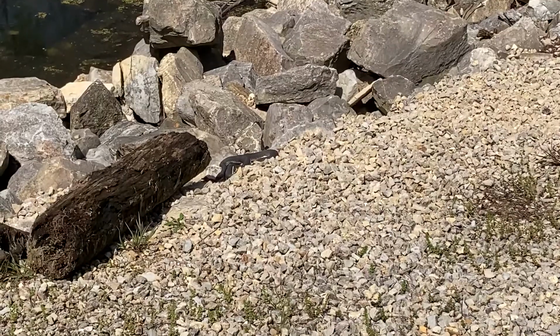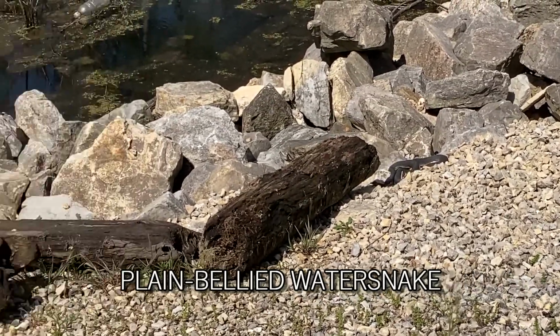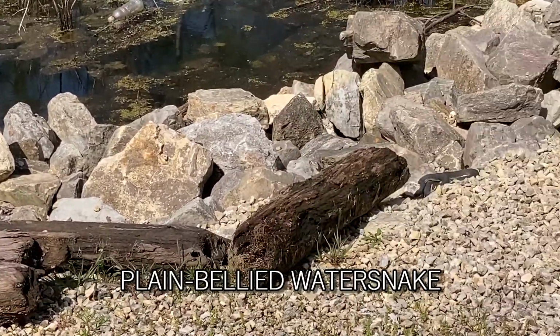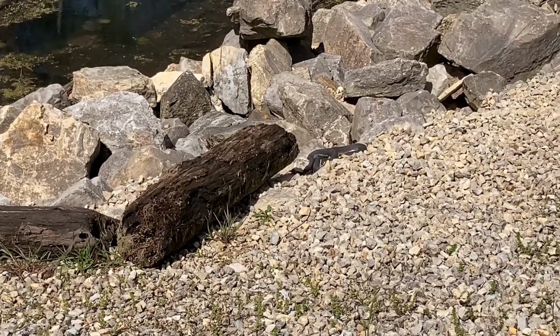Now I see what I think is a plain-bellied water snake. Let's see if I can get it out. You know, I've been driving very slowly along this side of this road, looking at these rocks with my head hanging out the window, Ace Ventura style.